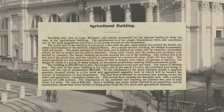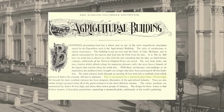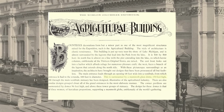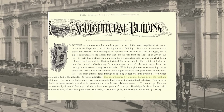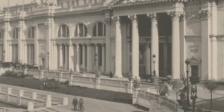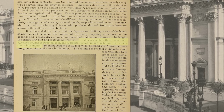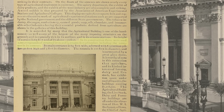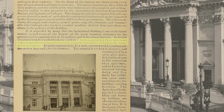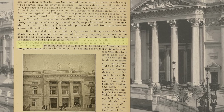Earlier in this explanation, we have mention of a mammoth glass dome also. This is again mentioned in Martin's World's Fair album, and reads as follows. This is surmounted by a mammoth glass dome, 130 feet high. We then have a note from the history of the World's Fair. It reads as follows. In its construction, there were used 2 million pounds of structural steel and 9.5 million feet of lumber, including the 2 million in its annexes.